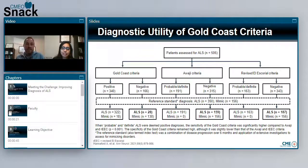In the Escorial criteria, it was very similar. They had 163 that were categorized as probable or definite. On the negative side, 343 did not categorize as either probable or definite, and of that, 187 did have ALS. So not very sensitive in picking those patients up, compared to the Gold Coast criteria on the left, where 340 were considered to have ALS. Of that, 322 did truly have ALS. So it picked up a lot more patients than the other two did, at 191 and 163.